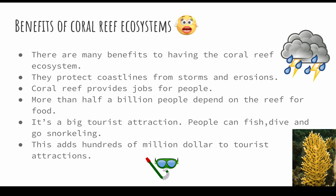The coral reef is actually a big tourist attraction. People can fish on it, dive, and go snorkeling, which I've always wanted to do. I want to go to Australia and go snorkeling by the coral reef system. That would just be a dream. That's on my bucket list. It adds hundreds of millions of dollars to the tourist attraction, so the coral reef is making these big tourist attractions lots of money because people want to go snorkeling and fishing.